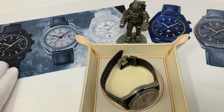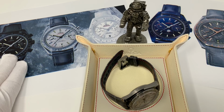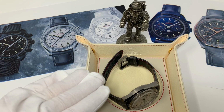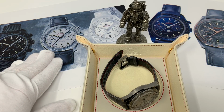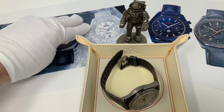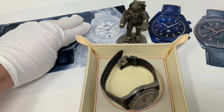You can see the original three here, and the first one that came out in 2013 was the Dark Side of the Moon. Beautiful watch. Following the Dark Side of the Moon is the Gray Side of the Moon, and this is the watch that I will be presenting today. And the original trio was concluded with the White Side of the Moon, which I see as a great choice for a ladies' watch.